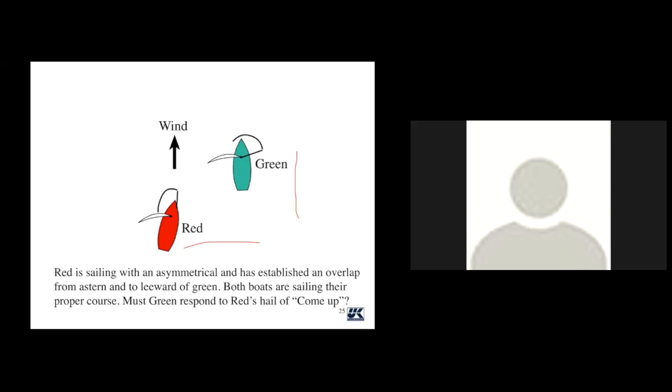I think then red can push green up. That's exactly right, if he gets outside of two boat lengths. Outside of two, that's what I'm saying. That's the key, the two boat lengths. You can't tuck right up under green and push him. You have to go at least two boat lengths out or flop it back and forth to get that overlap. And then you can push green up.